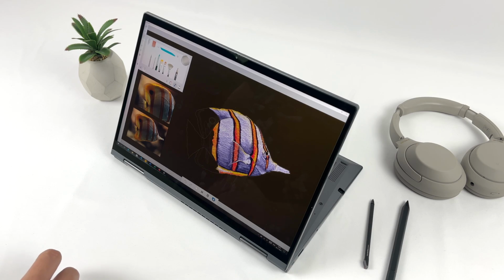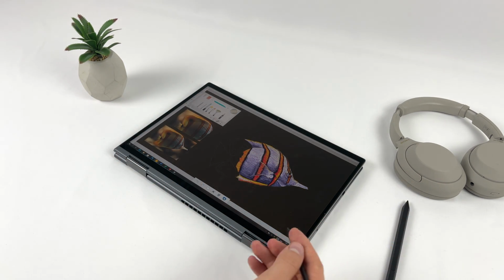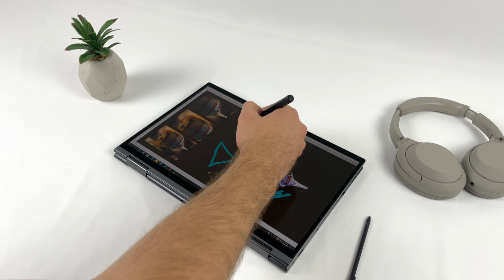I mean, this laptop was never supposed to be a head turner, but it will get the job done anywhere. It is plenty versatile, durable, and powerful.